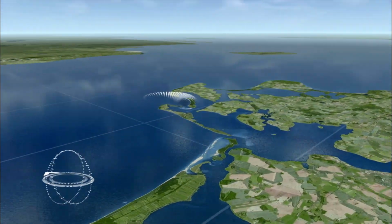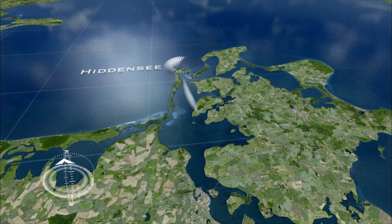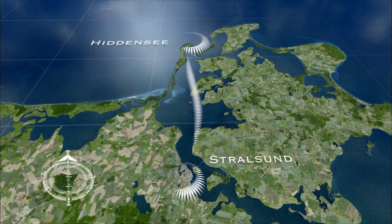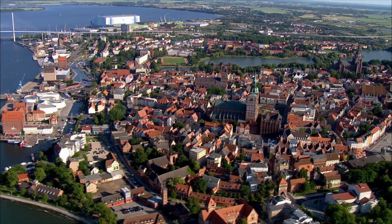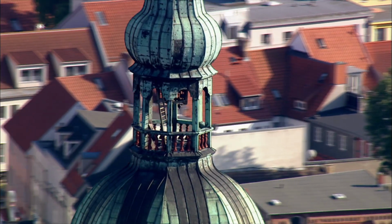We return to the mainland. Leaving Hiddensee, we are heading for the old Hanseatic city, Stralsund. Stralsund's preserved Hanseatic architecture is unique. Her picturesque old town has been declared a World Heritage Site by the UNESCO.